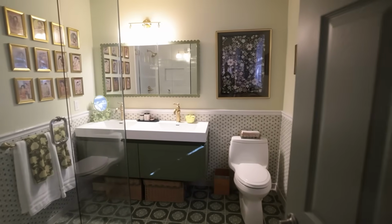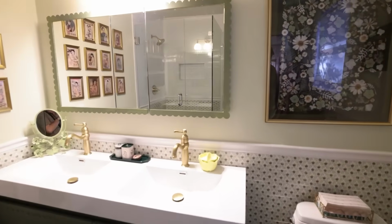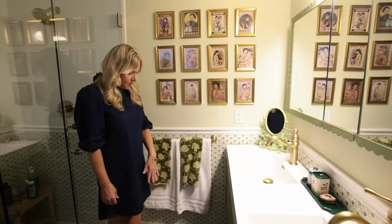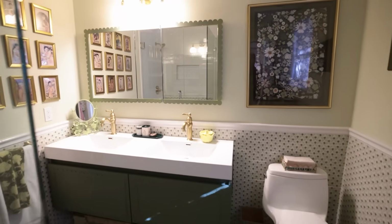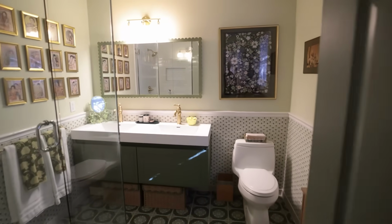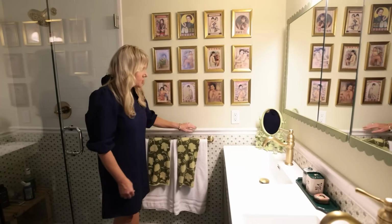When we were designing our ceramic collection, we thought it'd be kind of cool to do some coordinating patterns that people could use together. So this is our ceramic floor tile, and then we have our subway wall tile, so that they can be used in the same room if you prefer. Then we just put this little chair rail.